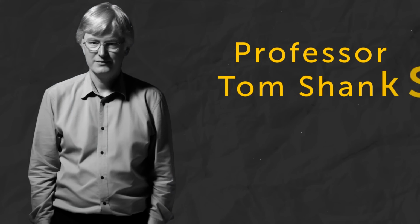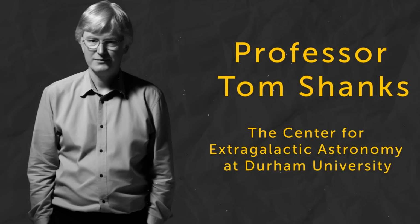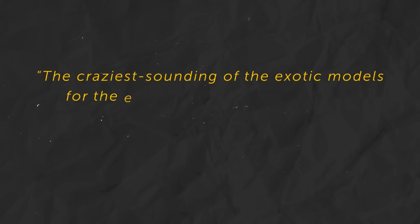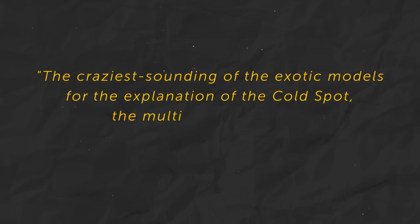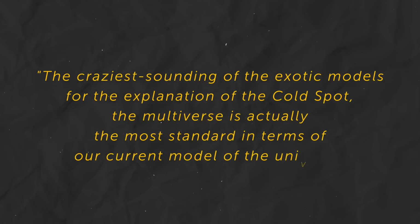And Mersini-Houghton's team has begun to work on it. Professor Tom Shanks from the Center for Extragalactic Astronomy at Durham University also participates in this research. The craziest sounding of the exotic models for the explanation of the cold spot, the multiverse, is actually the most standard in terms of our current model of the universe, he wrote in one of his works.